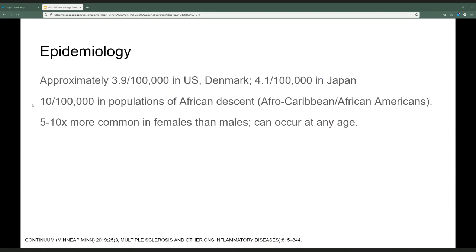As far as the biological sex, multiple sclerosis is 2-to-1 female to male, while neuromyelitis optica is 9-to-1. And then MOG, as a contrast, is about 1.5-to-1. As far as ethnicity is concerned, when it comes to multiple sclerosis, whites are more predisposed, whereas in NMO, as I mentioned, there's a two-fold or so increase in populations of African descent.